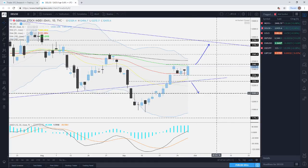So again, keep your eyes on this little range that I was talking about. So let's see how it plays out.